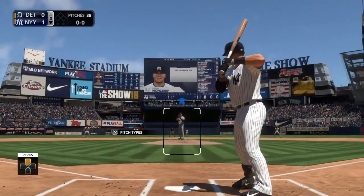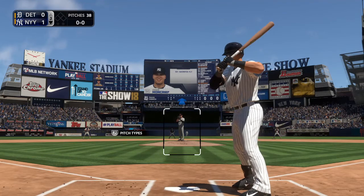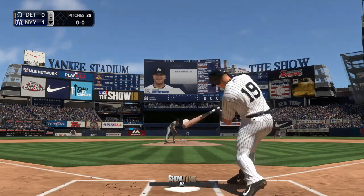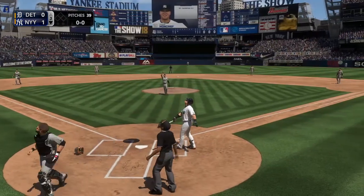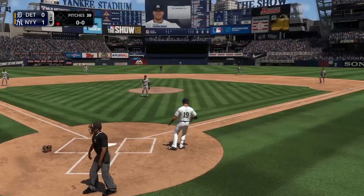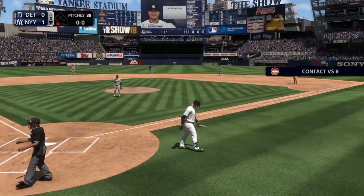Digging in to try it again, number 19. He hit a sac fly earlier. Number 19. Popped up. Avila over to his right. And that's the first out of the inning.